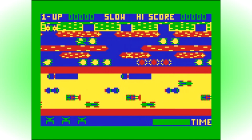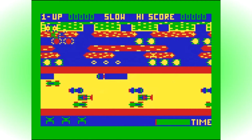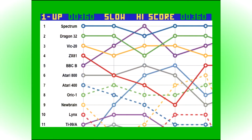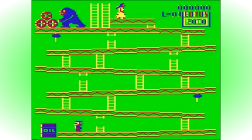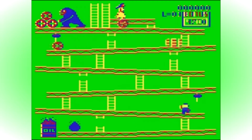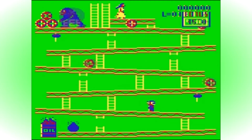Perhaps one of the most surprising facts on this list is that going into Christmas 1982, the Dragon 32 was the second best-selling computer in the UK, behind the Sinclair ZX Spectrum. Serious supply problems at Sinclair meant that they just couldn't keep up with demand, and serious hardware issues with the Oric 1, as well as the extremely high price of both the BBC Micro and Atari 800, only helped things swing in their favour.